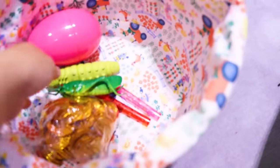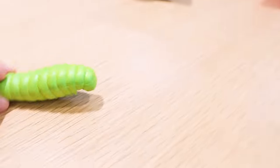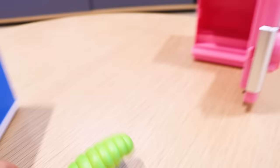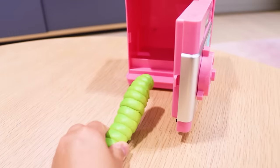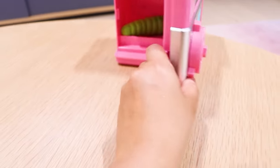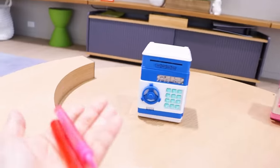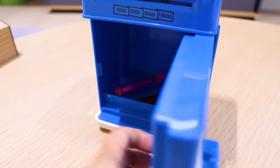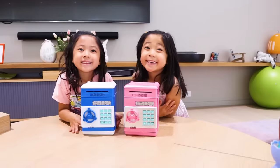Let's see here. Which little critter? This one? All right, which one do you guys want to crawl to? This one or this one? This one, right? Let's see. Okay. All right, they're distracted. Let's go, let's crawl. Okay, and their fun surprise goes in here. Boom. All right, guys, Emma and Kate's back.